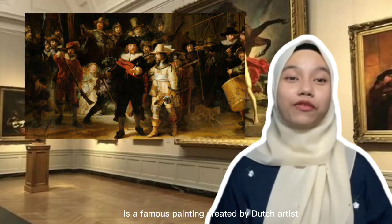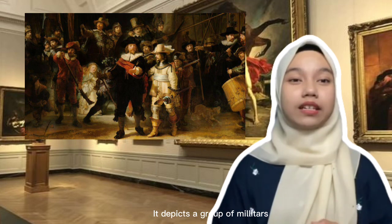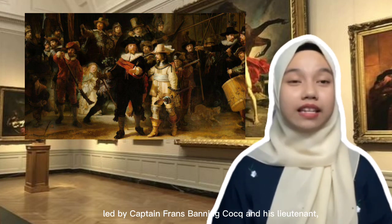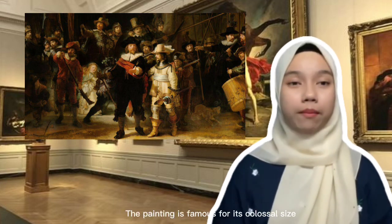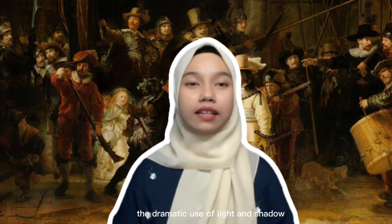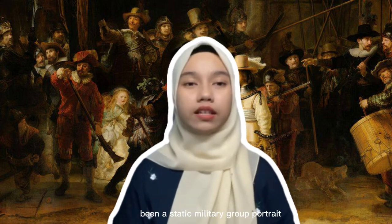The Night Watch is a famous painting created by Dutch artist Rembrandt van Rijn in 1642. It depicts a group of military guards, the Kloveniers or Arquebusiers, led by Captain Frans Banninck Cocq and his lieutenant Willem van Ruytenburch. The painting is famous for its colossal size, 363 by 437 centimeters, the dramatic use of light and shadow, tenebrism, and the perception of motion in what would have traditionally been a static military group portrait.